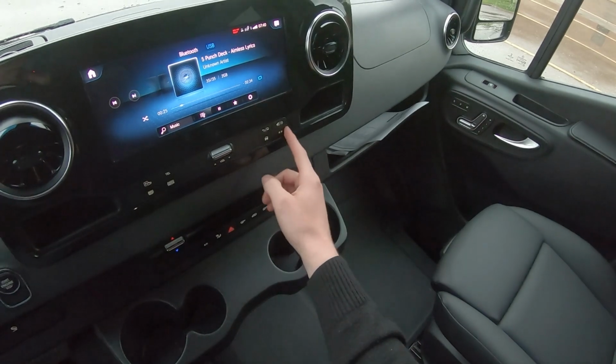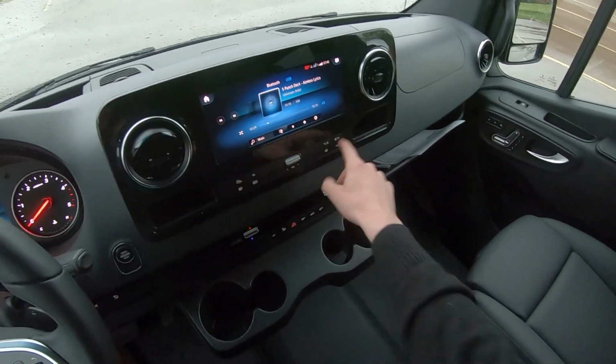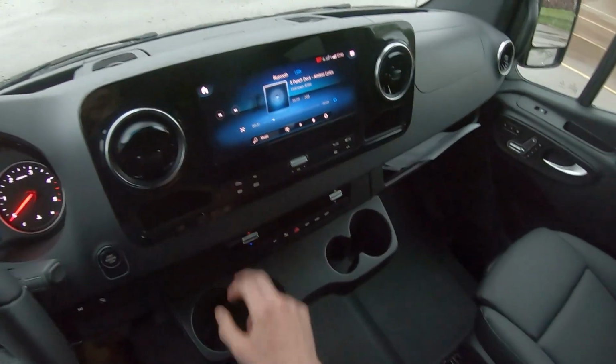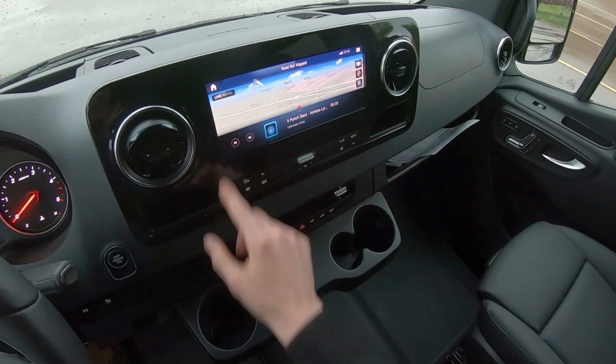Or, what does this do? This brings up a track selection switch, and then you can press that. So say if you were over here in the map, you wanted to switch songs, you just press that, and then you could cycle through right there.